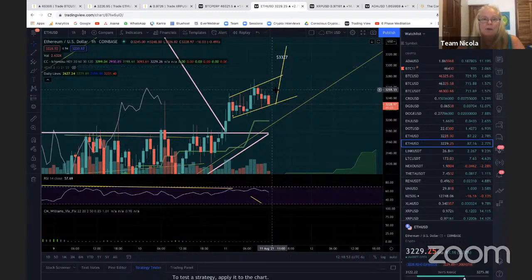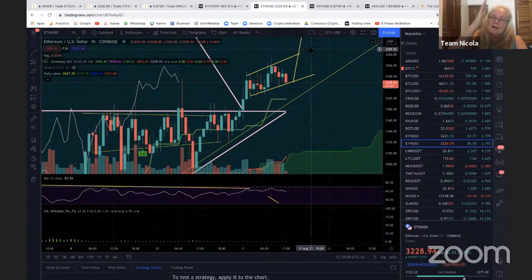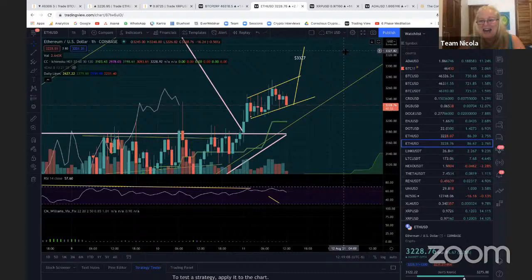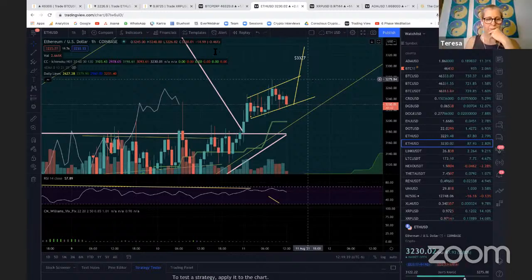Or wait. The problem with this though, Teresa, is that whenever we've got sloping upwards bull flags, if you trade the breakout to the top, you're almost getting to the top. You know what I'm saying? Your entry point is higher and higher and higher. With these ones, it's almost better to get in at the bottom of the flag when it's reversing back up, right? Yeah. Cool.